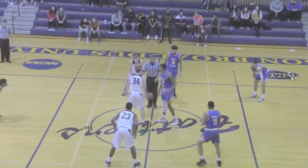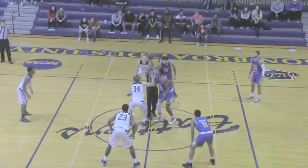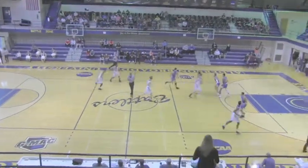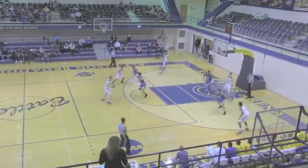For the Battlers and number 34, Mitchell Spotleson for the Pioneers. Battlers will be moving right to left, Pioneers left to right, and here we go. Pioneers control the tip-off, and that's number 2, Dalen Haney, with the ball. He's going to move to the top of the key. He's being guarded by Brandon Willis.